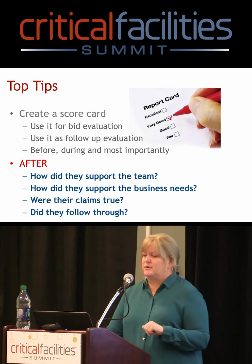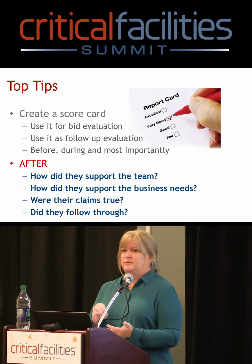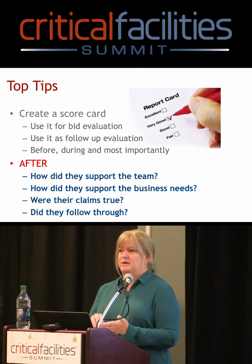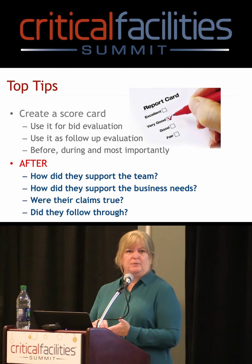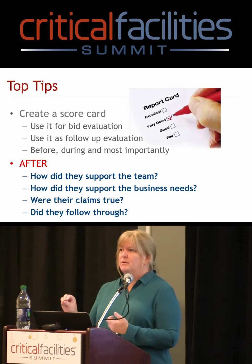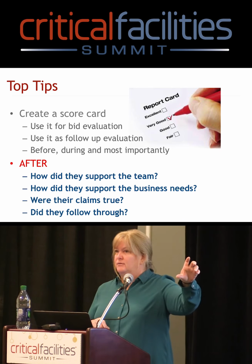So your top tips are create a scorecard, and you need this scorecard, and it needs to involve everybody in this data center before, during, and after the purchase process. Because the last thing you want to happen is that you keep buying from the same guy over and over and over again because you bought from him originally and you didn't get great service. And you in procurement might not know that you didn't get great service because the IT guy might have been over here up till 4 o'clock all morning sweating because it was horrible.